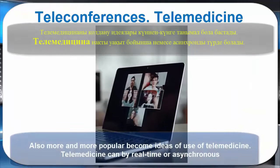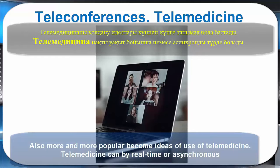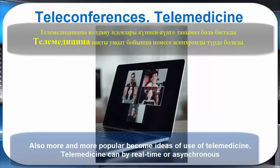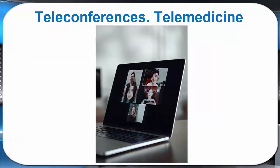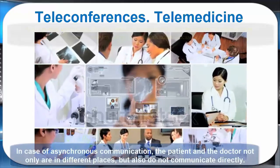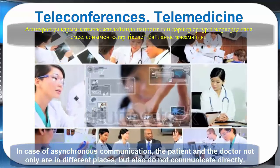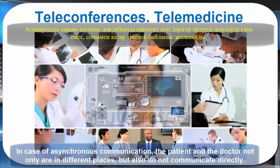Also, more and more popular become ideas of use of telemedicine. Telemedicine can be real-time or asynchronous. In case of asynchronous communication, the patient and the doctor not only are in different places, but also do not communicate directly.